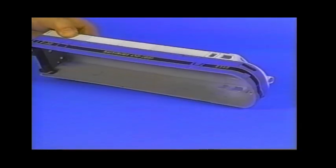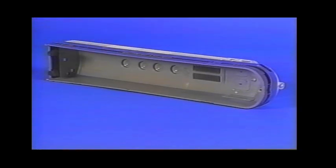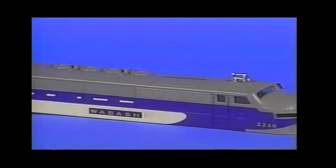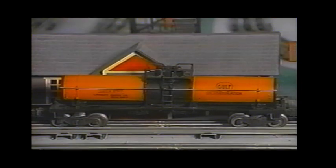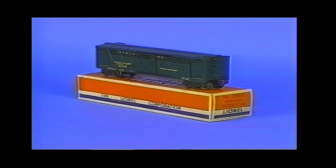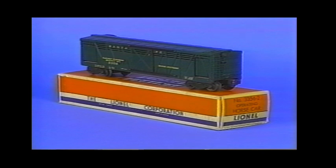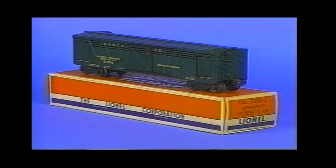Some were painted over a gray plastic shell and are quite rare. Some of the light blue shells were also used in the manufacturing of the 2240 Wabash and are also rare. The 6315 was made in several shades of orange, and the glossy version is the collector favorite. The 3356 horse car was offered as a replacement accessory and came boxed 3356-2, box only.